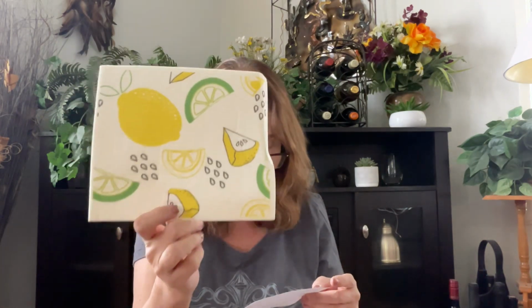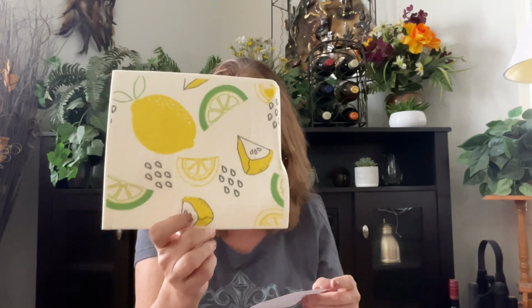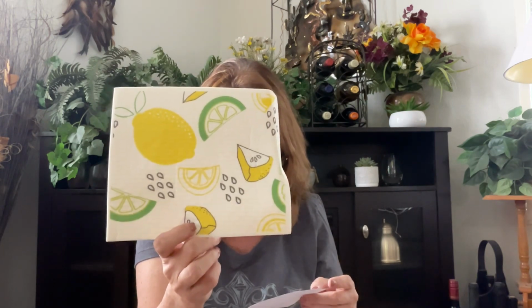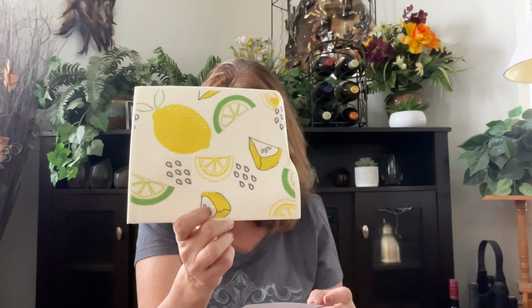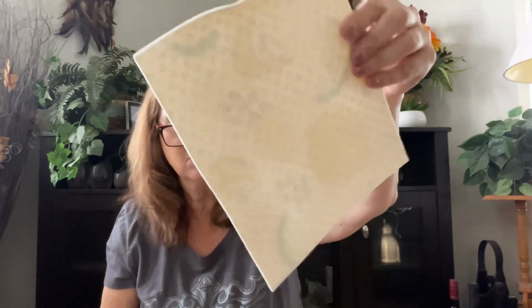Wow. You can sanitize your Swedish dishcloth by placing it in the microwave on high for 30 seconds. Rinse in bleach, water, or boil. Okay, how cool is this? 17 rolls of paper towels it replaces. Okay.